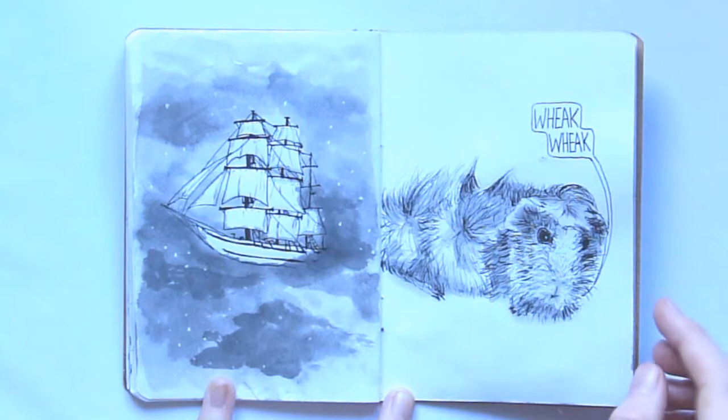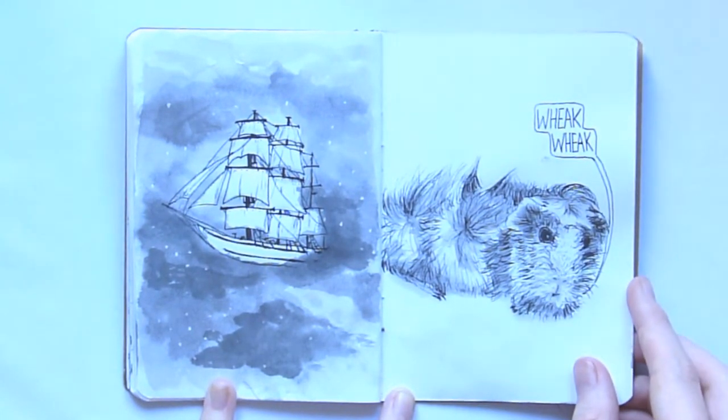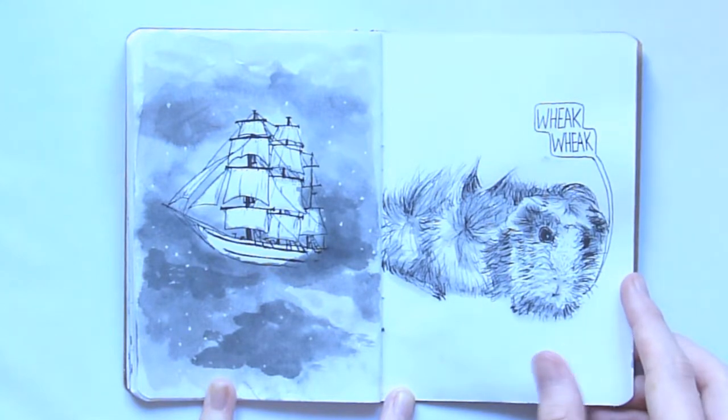This was based on Squeak. One of the first things to come to mind was guinea pigs getting excited to be fed. I quite like this one, even though it's pretty different to the rest of the drawings because it looks like something that could be on a card or something.